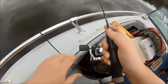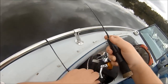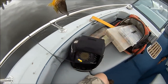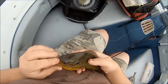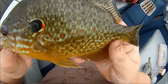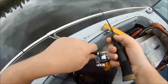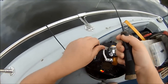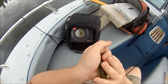Ooh, nicer one. Going all over the place. Ooh, nice pumpkin seed. Heck yeah. That's what I'm talking about. Beautiful. Next cast, another fish. Mmm, nice perch. This is the spot, man.